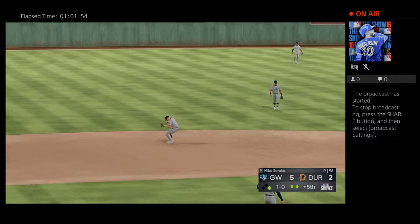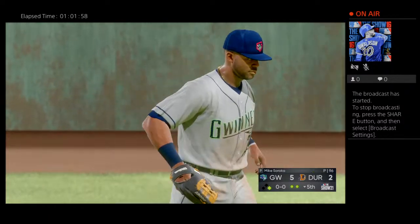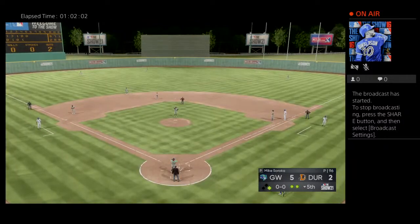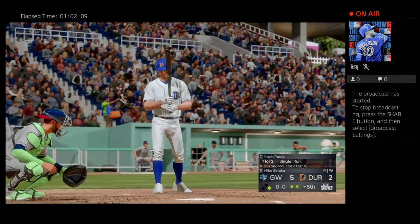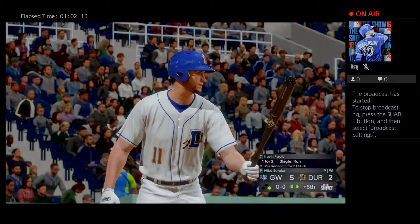The throw is wild, and it gets away. Now batting, the third baseman, Kevin Padlo. So next to hit is Kevin Padlo. 1 for 2 on his line so far in the game.